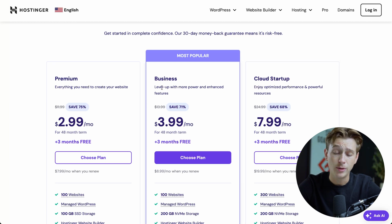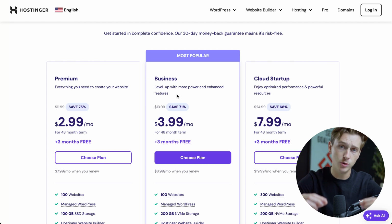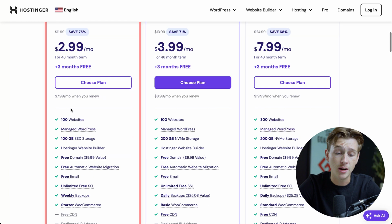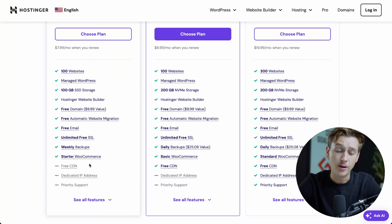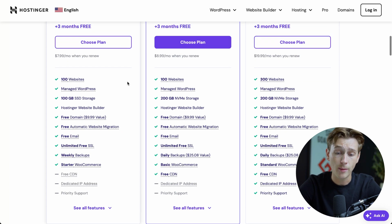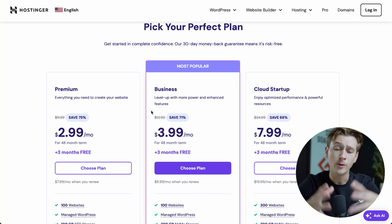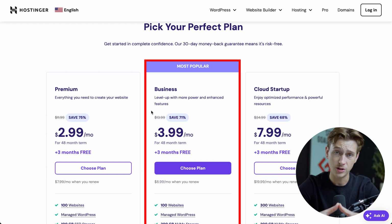Now, because we're actually planning on having more than one user have access to our WordPress website, and of course also be able to work on it, we're going to want to choose our tier carefully. For the premium tier, which is their most basic and their cheapest option, you're not really going to have a lot of optionality when it comes to having other users on your website being able to work on it. Because we want people to actually have access to our website, we're going to want to go with their most popular plan, which is their business plan.